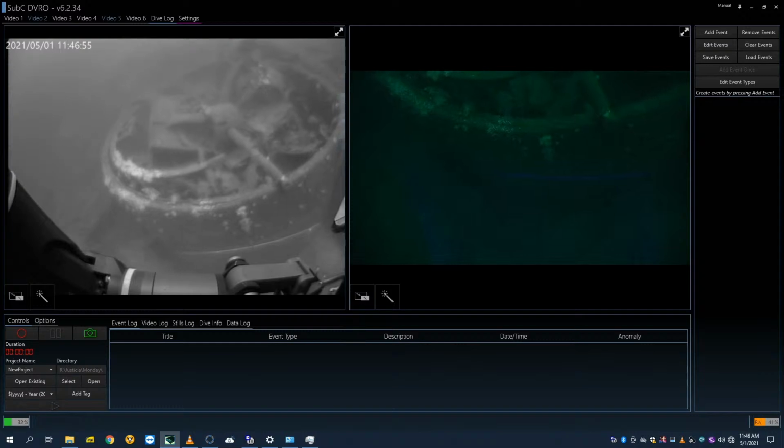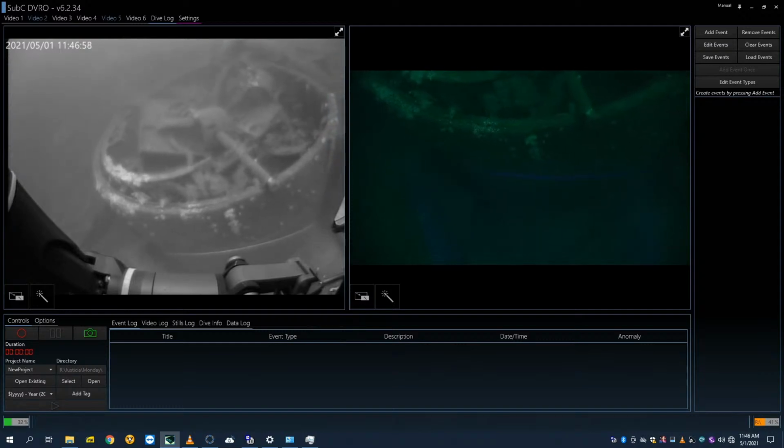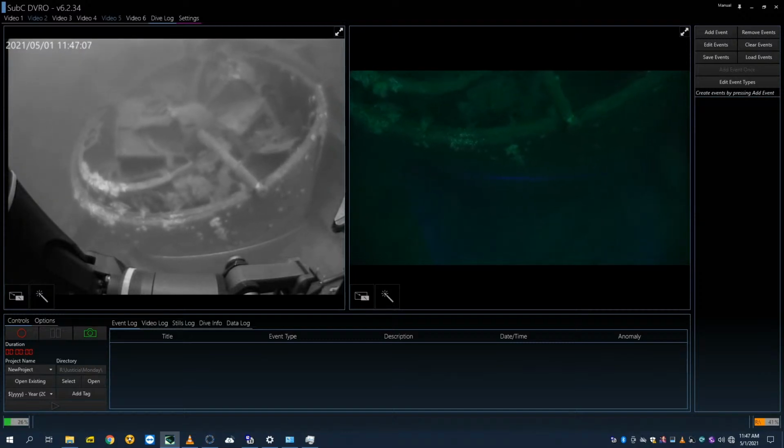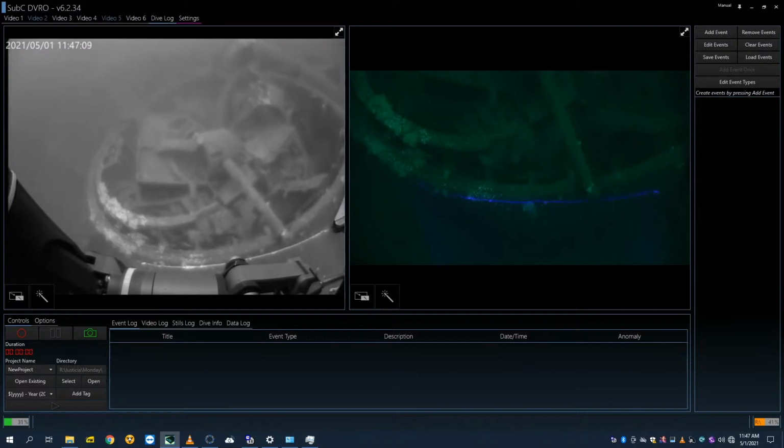You want me to fly over there? Yeah. Okay, so we're going to scan this gun as well, just with the laser system. Perfect. I think there's 2 more guns within that circular barbette. There's 2 more guns within it in the wreckage. One you can see clearly.